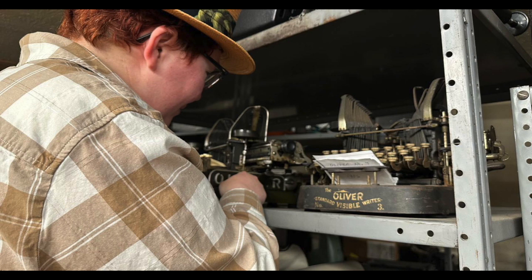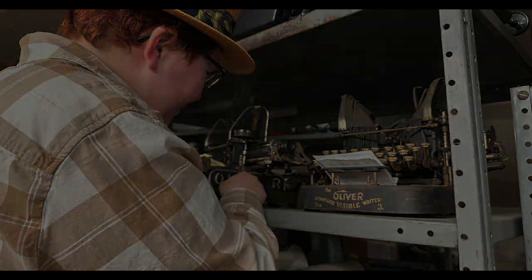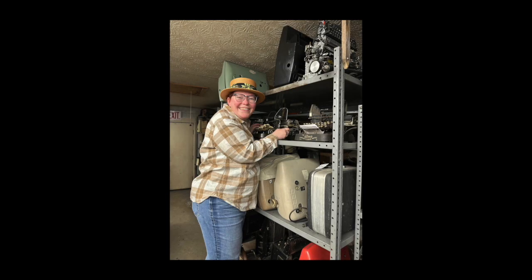So I've always wanted an Oliver. I've never been able to find one. And it was just the most magical day coming in to get a ribbon for Cindy and discovering that this gentleman had many Oliver typewriters that I could pick from and actually buy. And now I am the proud owner of an Oliver typewriter, and I could not be more thrilled.